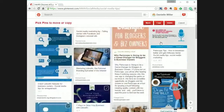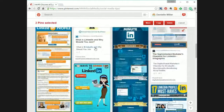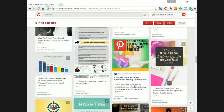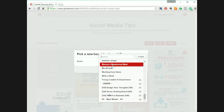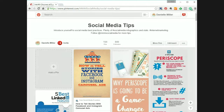You will scroll through and you'll be clicking on the pins that have a lot of repins on them. And when you do, you'll see the little check mark turns red. And then you can move those popular pins onto a new board before you delete them. So then you just hit move or copy. I think those terms are pretty self-explanatory. And you choose what board you want to put them on. And then you hit move and all the pins will go there. This is also a really quick way to go through and delete your pins that you don't want from a board.